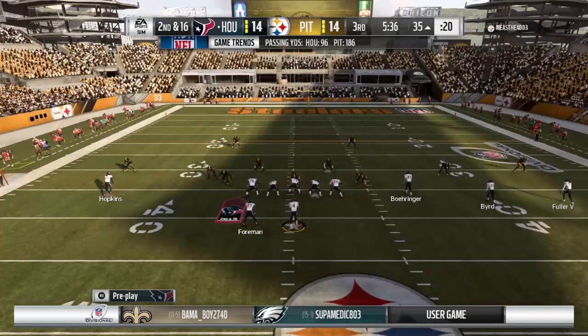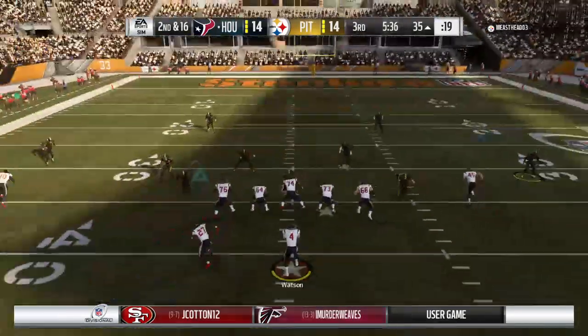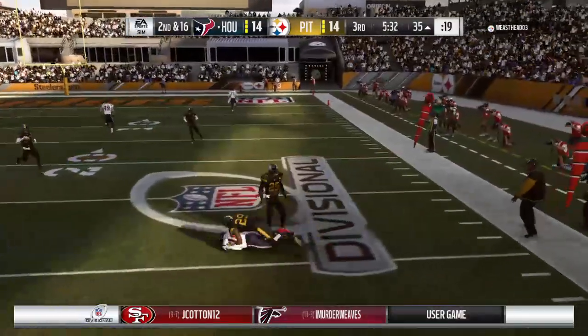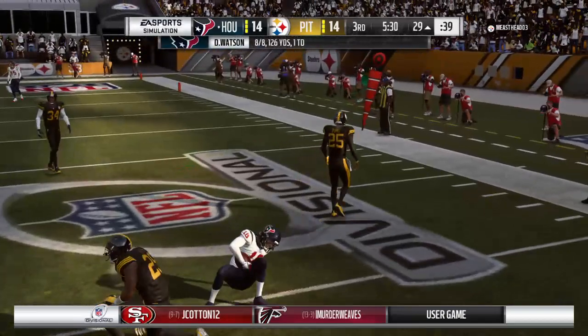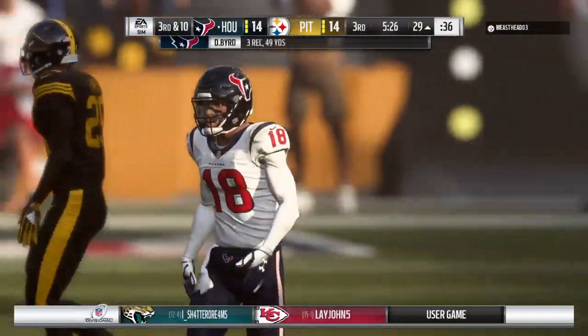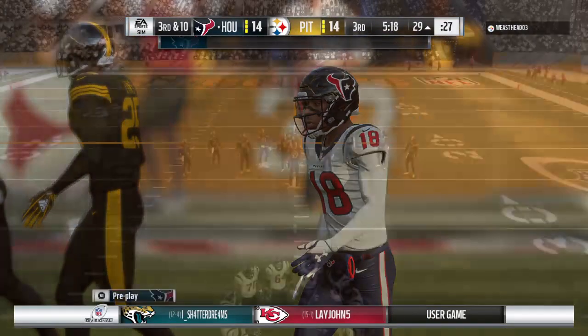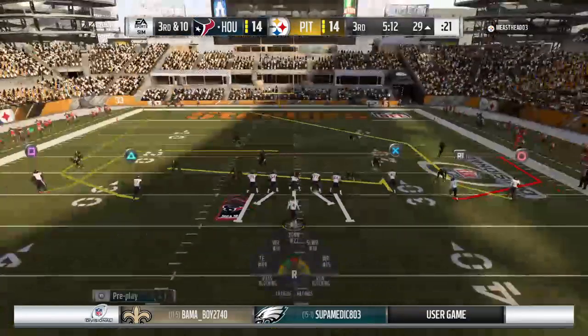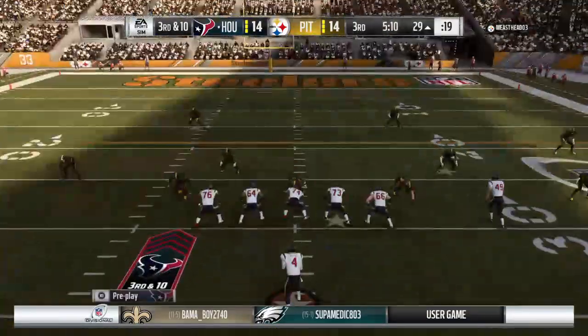Richmond. A shotgun snap for Watson. Firing quickly here, and that's complete. And he'll work it inside the 30 to the 29-yard line. The reception good for 7. It's 3rd down. Big play coming up. Here's 3rd and 10. I would expect to see some pressure here.